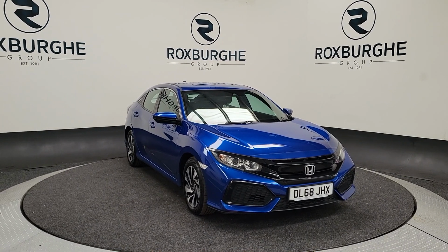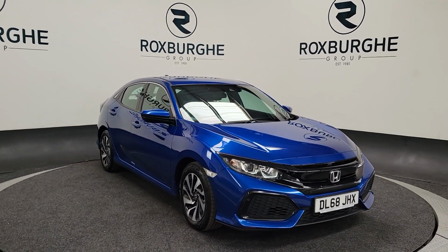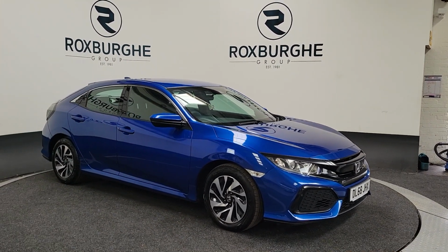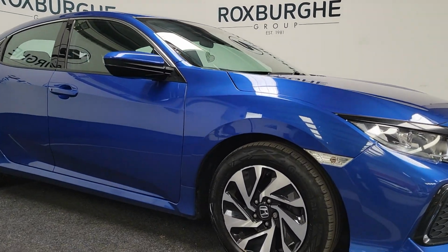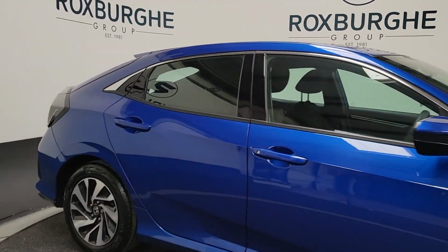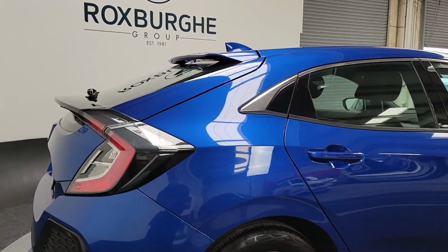Today we're showcasing this Honda Civic petrol in blue. It's five doors, alloy wheels. Very, very nice looking motor this.